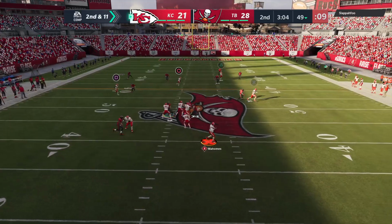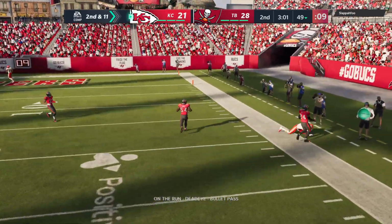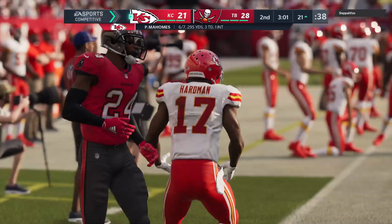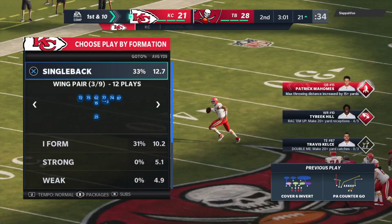On 2nd and 11 now. Mahomes flush to his right. Completes it to Hardman. He's going to go out of bounds, but he takes this one down just shy of the 20. A gain there of 30 big ones.